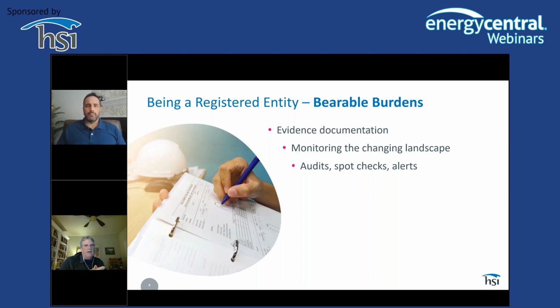Not a big ask. Audit spot checks and alerts. These primarily consist of data that is fairly common, but needs to be gathered for a specific need. And that's just what data requests are. Hey, there's an excursion, we need to know what you experienced. What did it look like where you were on the system? Did you notice anything? Were there any communications? Things like that. Once again, logbook entries of communication. In my experience as a generator operator, that's a gold standard of evidence, is my logbook.